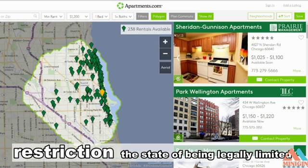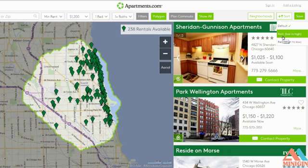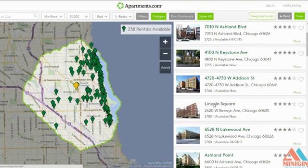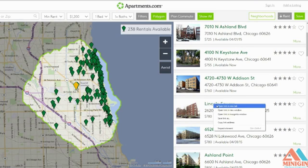Let's begin to sort these options. We will sort them by how much the rent is priced, low to high. So let's choose a few of these. I'm going to choose this Lincoln Square.